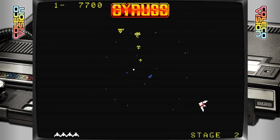It's a cosmic dance party where the only rule is survival. And apart from the step down in the graphics, this plays arcade perfect.